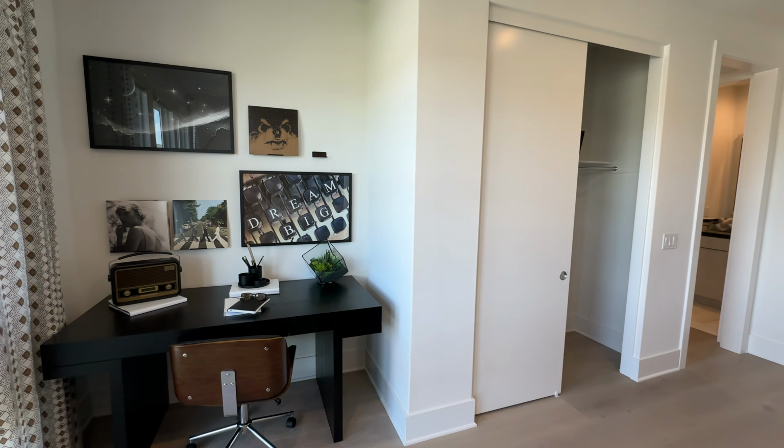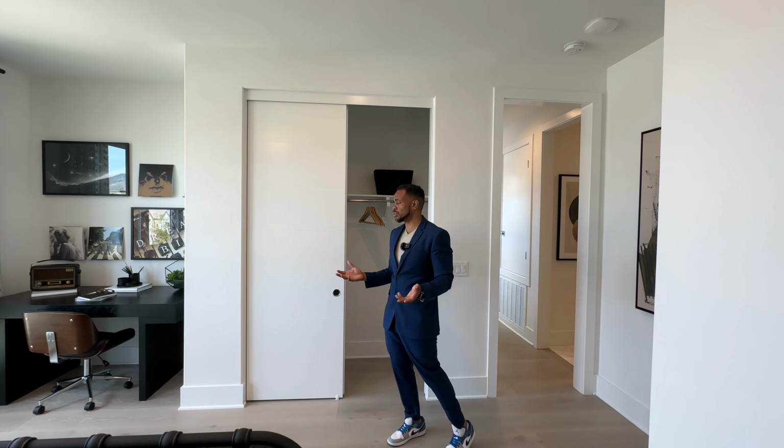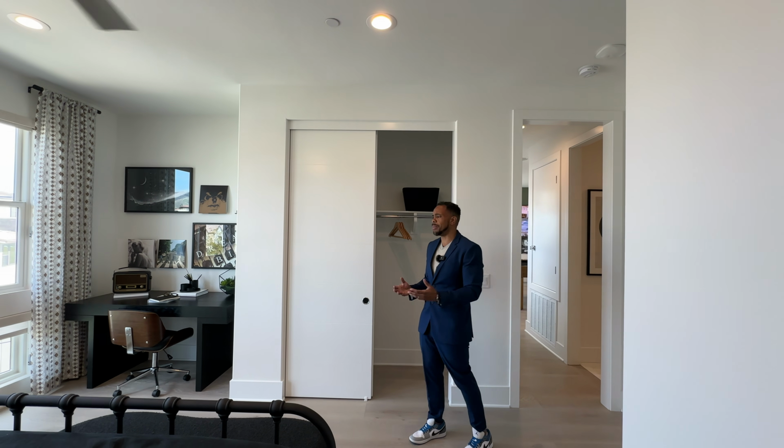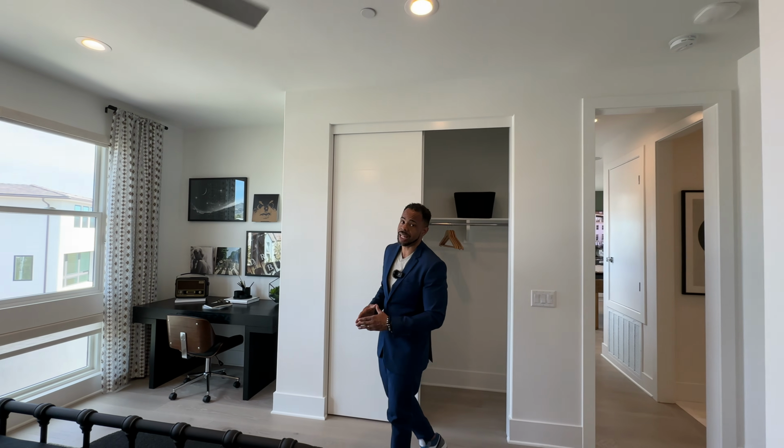And then back over this way, we're gonna have a nice sliding closet door. I can imagine this being a nice guest room, but it could also be an office. It could also be whatever you want it to be. Might even be like a gym for you, right? Have that up here on this floor, right off of that little entertainment section. So I think that's fantastic.